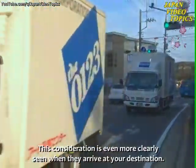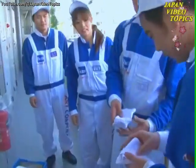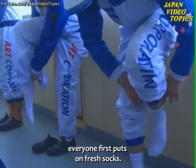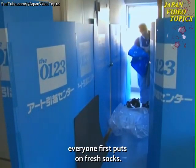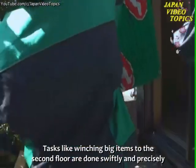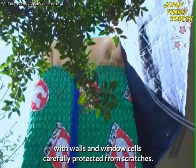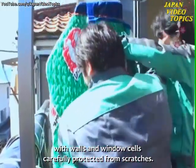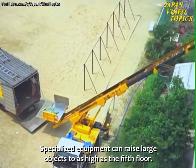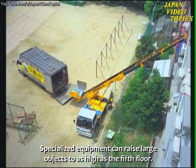This consideration is even more clearly seen when they arrive at your destination. To prevent carrying even the slightest dust into your new home, everyone first puts on fresh socks. Tasks like winching big items to the second floor are done swiftly and precisely, with walls and windowsills carefully protected from scratches. Specialized equipment can raise large objects to as high as the fifth floor.